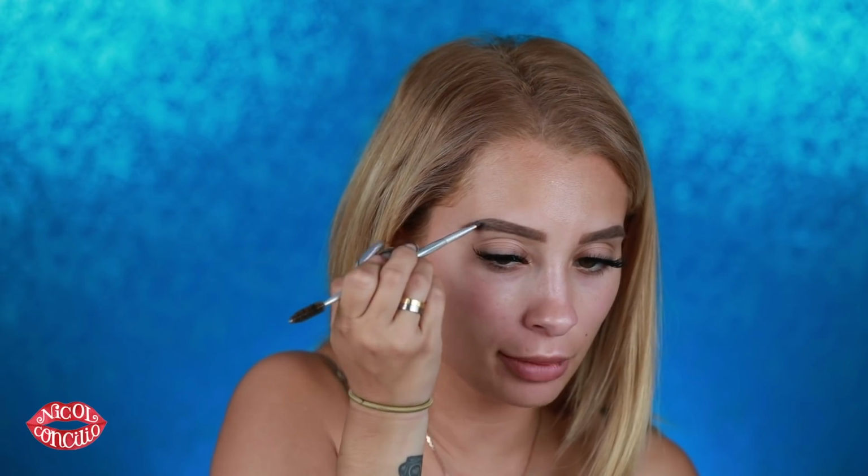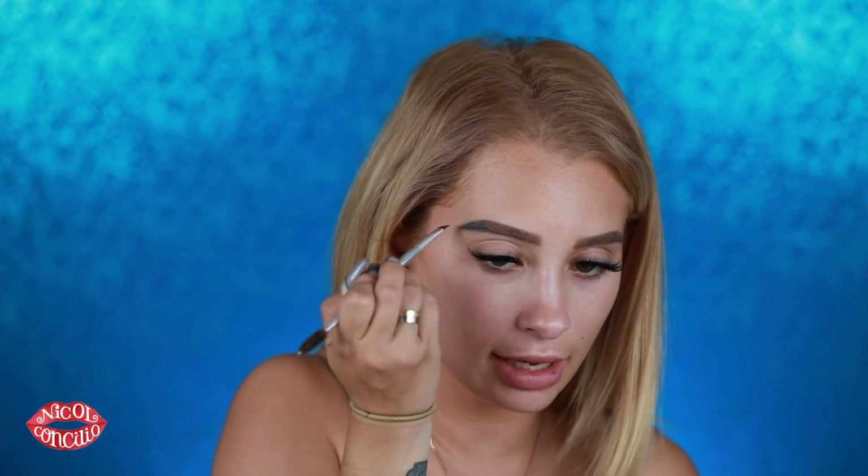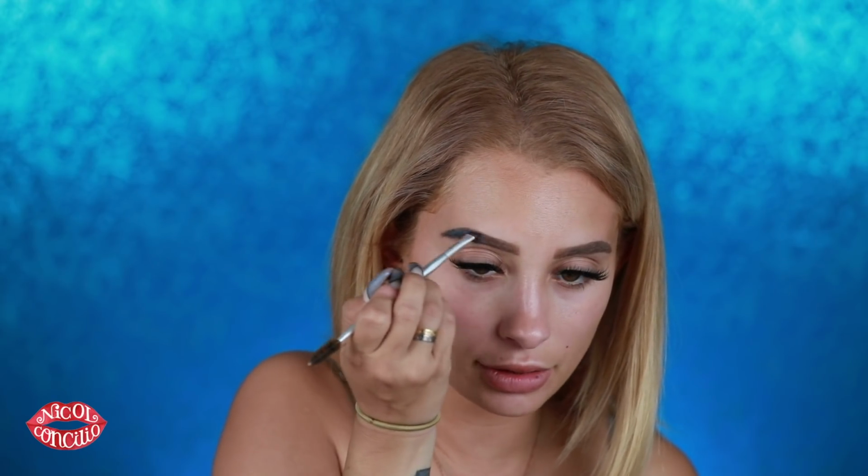All right, so now that our brows are done, I'm going to be taking this blue shade, and I'm going to be adding it to the outer part of my eyebrow, kind of like ombreing it. I don't want it to be too insanely blue, the whole eyebrow, so I'm just gonna do kind of half of it like that, I think. Some type of vibe.